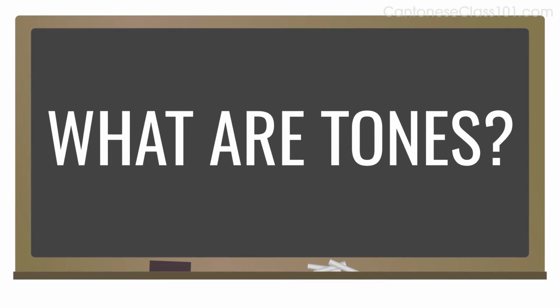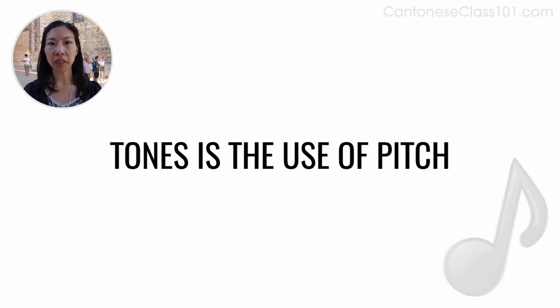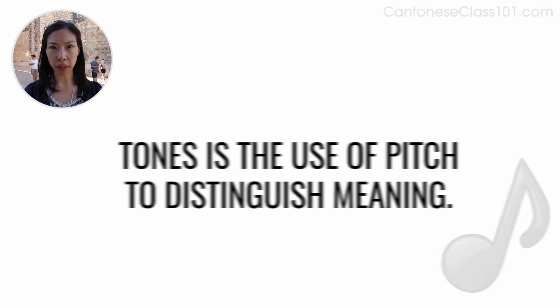The question for this lesson is, what are tones? Many Cantonese learners find the tones confusing because the intonation in Cantonese is very different from most of the other languages. Tones is the use of pitch to distinguish meaning.